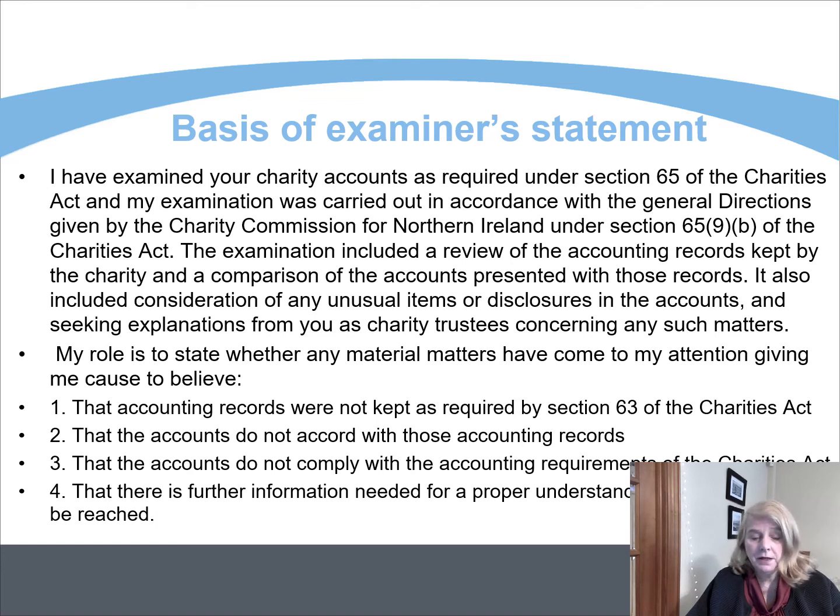I'm not going to read it out, but once they've conducted their examination and they've compared all of your accounting records with your accounts produced and they've found that they're happy, they can produce an unqualified report, and this is the form of words that they should use. And at the bottom of that, they'll put their name and address. It'll be saved as a PDF, and that will be the third document that your charity will have that needs to be uploaded.